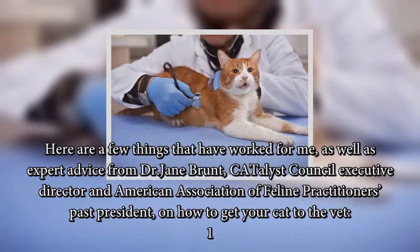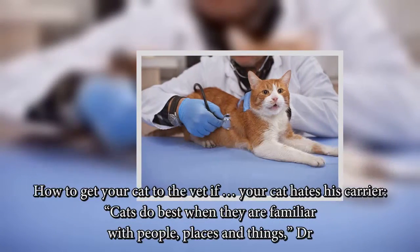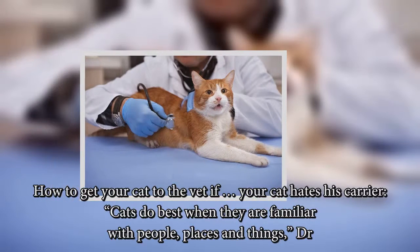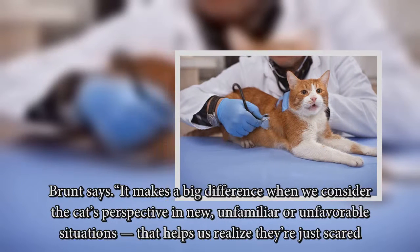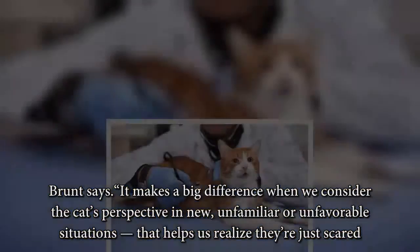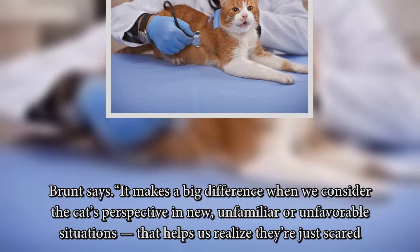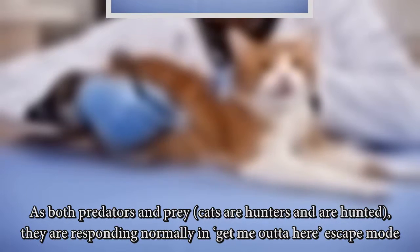Number 1. If your cat hates his carrier: cats do best when they are familiar with people, places and things. Dr. Brunt says, it makes a big difference when we consider the cat's perspective in new, unfamiliar or unfavorable situations, which helps us realize they're just scared. As both predators and prey, cats are hunters and are hunted, they are responding normally in get me out of here escape mode.